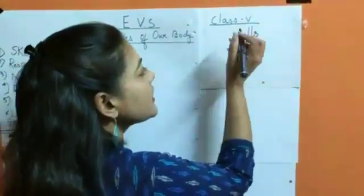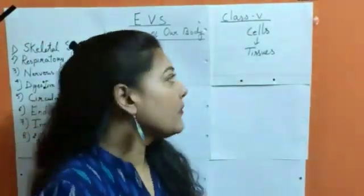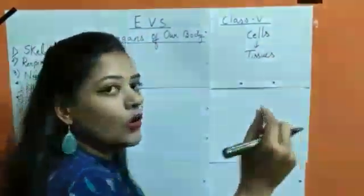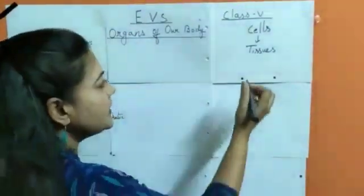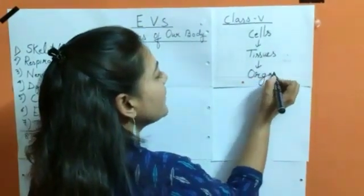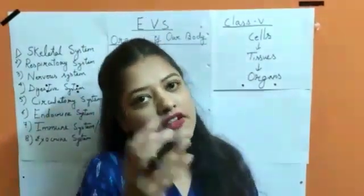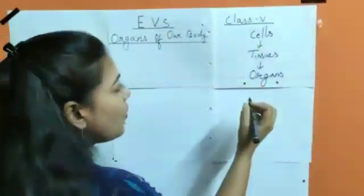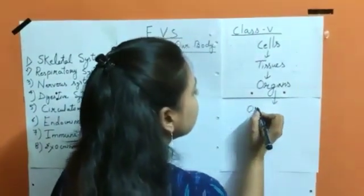This is the smallest unit structure of our body, which the whole body is made up of. These cells, or we can say the same type of cells together, form the tissues, and these tissues together form the organs. Various organs are there: stomach, heart, kidney, liver. These are the various organs, and when these organs function together, they form the organ system.